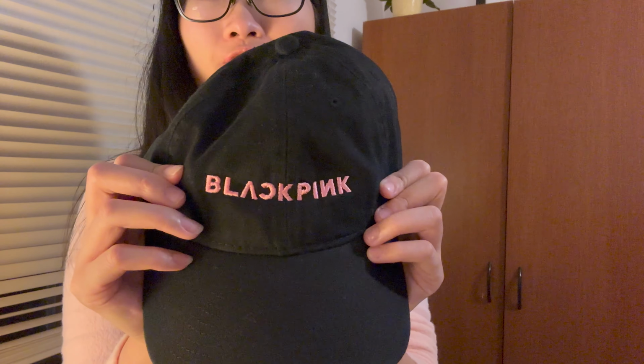And then last but not least, I got this hat from my friend. It says BLACKPINK, embroidered on the front, and then the back says Born Pink Tour. So very cute. This was $40. I think it's almost the same price as the t-shirt, so kind of expensive. So let me try on the shirt.